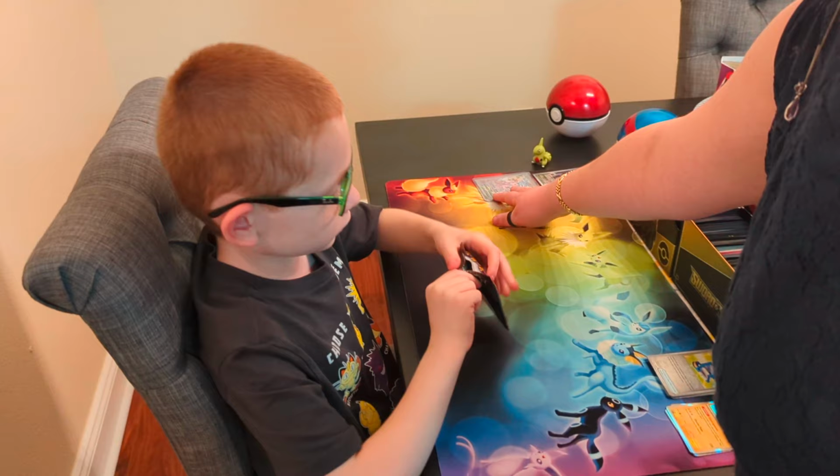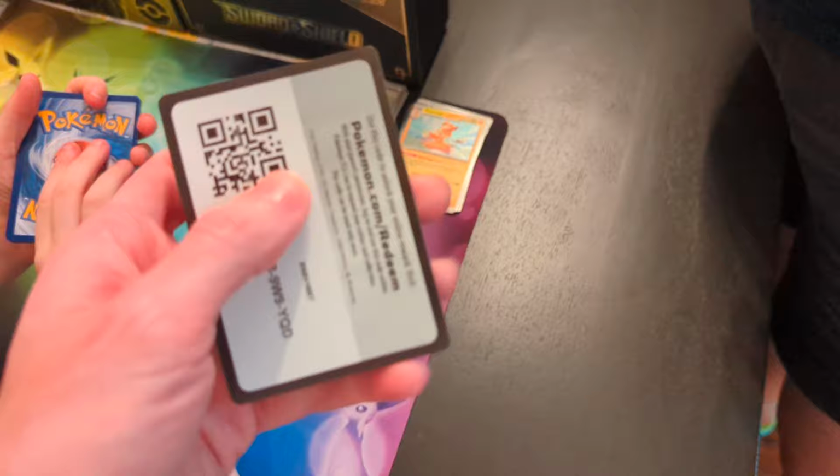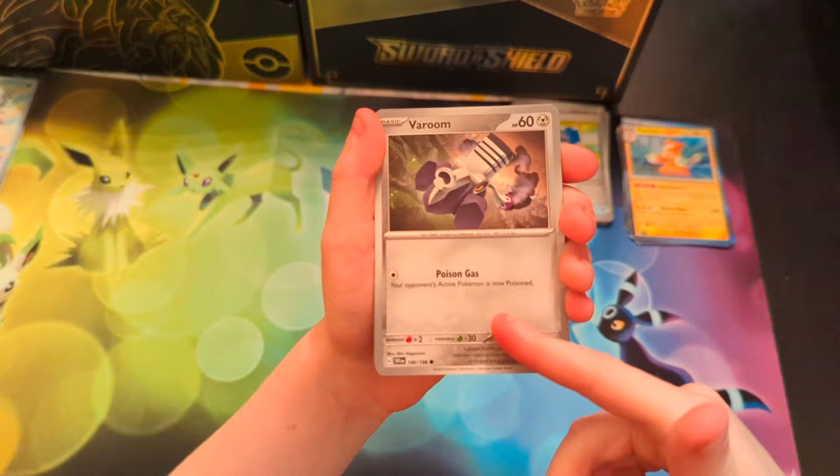So we have some top pulls that we want, right? We want the Slowpoke, the Riolu. We want, of course, the Miraidon and Koraidon. And we want the Miriam. So a lot of really cool cards to pull. We haven't pulled this yet. Oh, there we go. A Varoom.